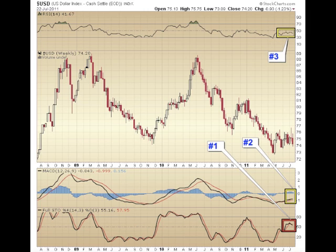Above that, point number 2 shows that the MACDs are losing some steam here, and the histogram bars are flattened, so we gave this one a yellow mark. Up top, point number 3, relative strength index, it's trending sideways. We gave this one a yellow mark too.